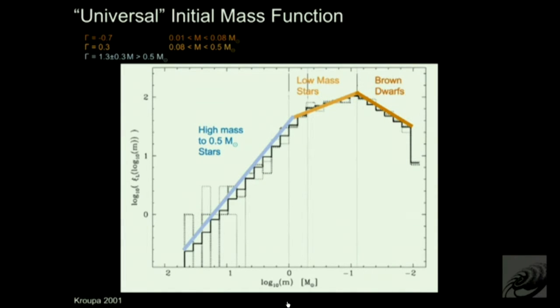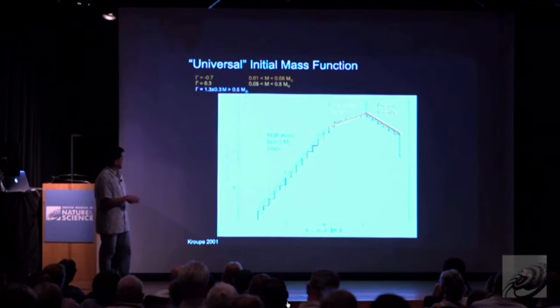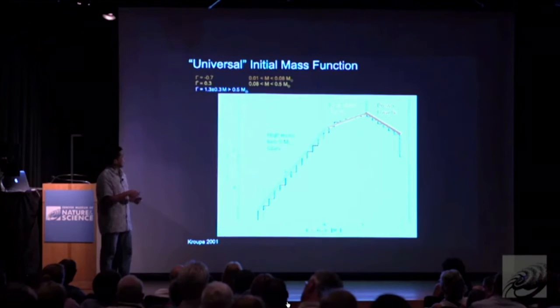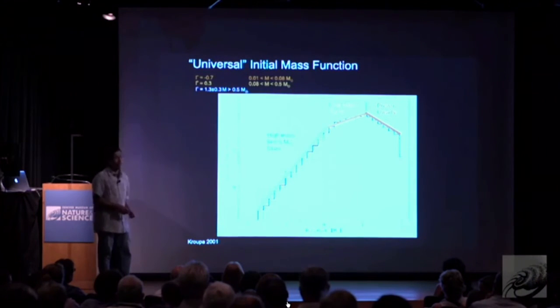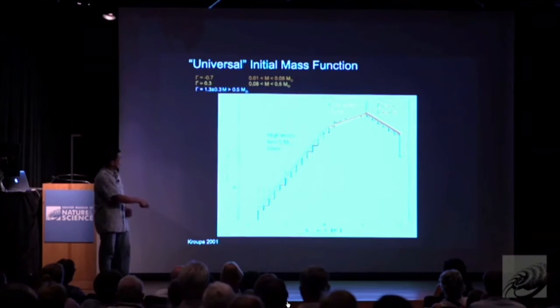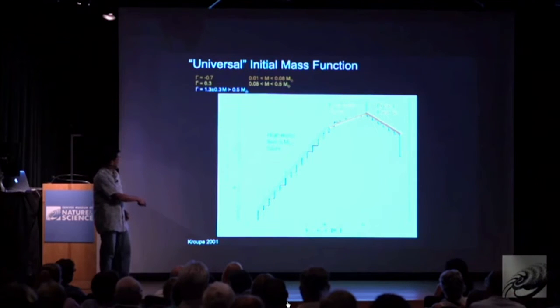And so this is from a paper from 2001, Pavel Kroupa, and what he did was he basically looked at lots of different prior studies, and he came up with his own, what he called the universal initial mass function. And what this tells you, so along the bottom is the axis showing the mass of the star, and this is logarithmic, and so what that means is that this here means a star that has the mass of the sun, a star that's a mass of 1/10 of the mass of the sun, 100th the mass of the sun, 10 times the mass of the sun, and 100 times the mass of the sun.